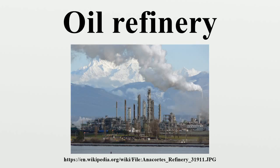Flow diagram of typical refinery. The image below is a schematic flow diagram of a typical oil refinery that depicts the various unit processes and the flow of intermediate product streams that occurs between the inlet crude oil feedstock and the final end products.